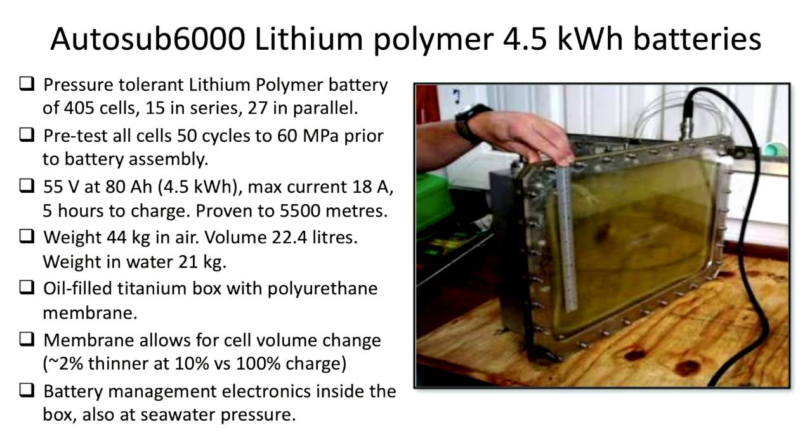Now, you wouldn't notice inside your mobile phone, but the thickness of the battery changes with state of charge. It's 2% thinner when it's at 10% state of charge compared to 100%. So, not much, but if you put that into a solid substance, it would crack it immediately. So that's why there's a polyurethane lid on it, to allow for expansion with state of charge.